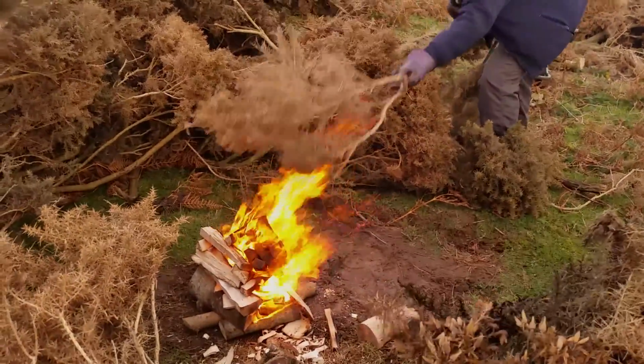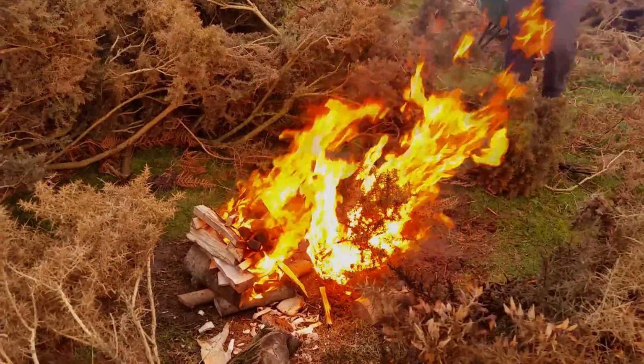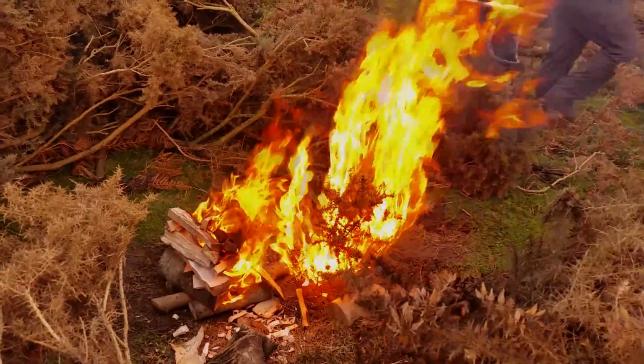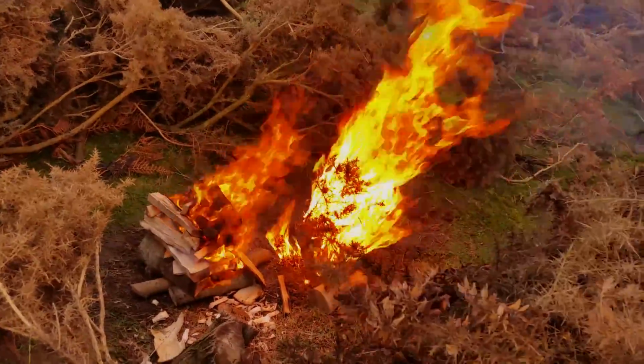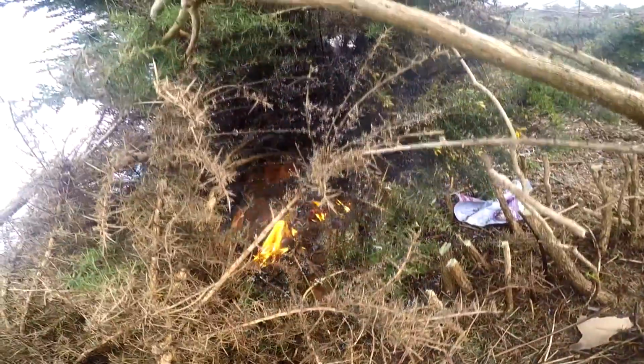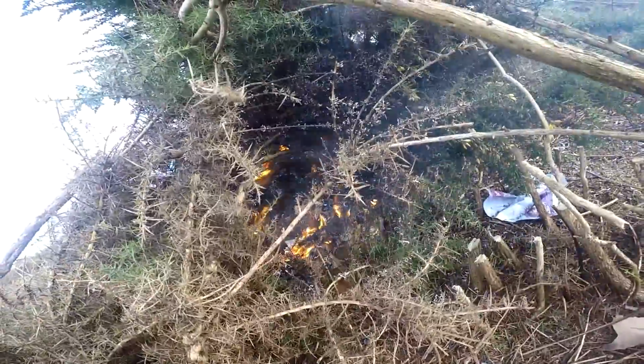Once the kindling is alight, we hold dry, dead gorse above the flames. The key here is to have fuel that has a lot of surface area with little moisture. This would cause a flash fire that creates a lot of heat quickly, drawing in oxygen from underneath.